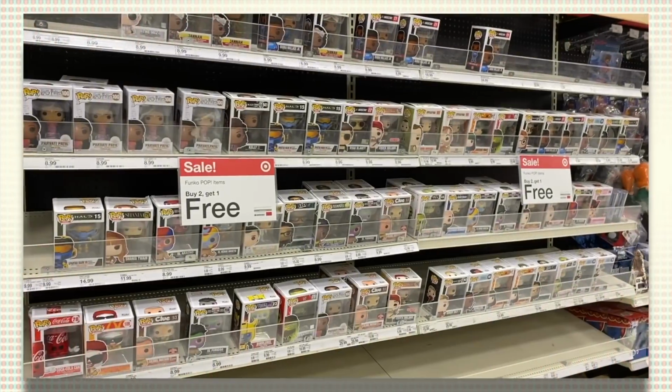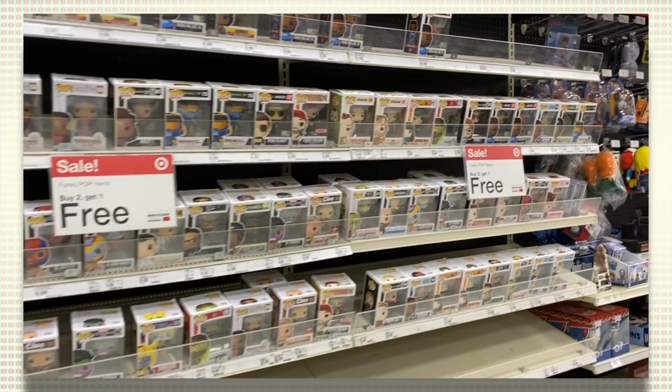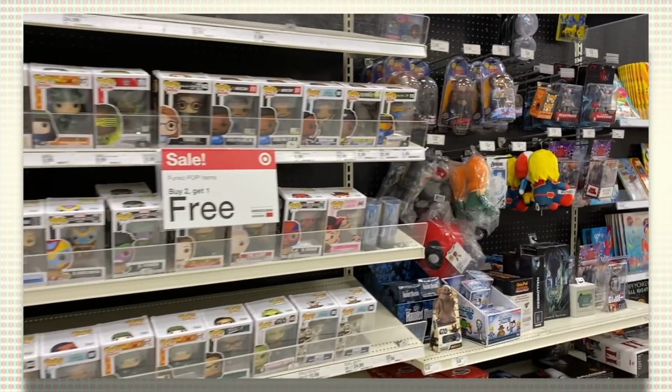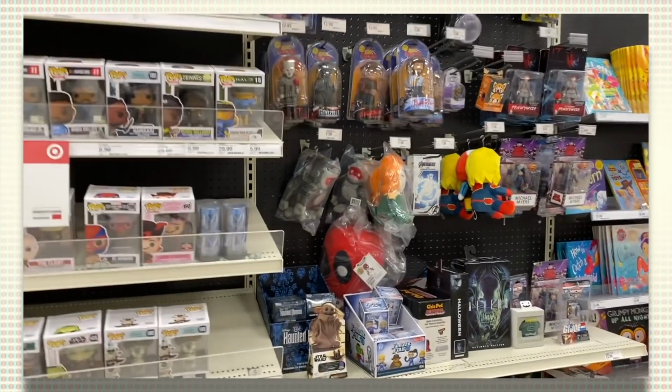And of course, there was this sad collection of stupid Funkos that I decided to get there. And then there's poor little Captain Marvel hanging out there with Michael Myers. So that was my trip to the stores.